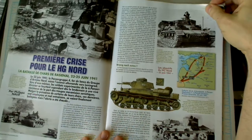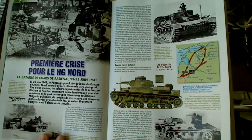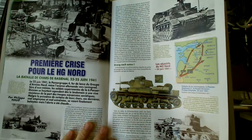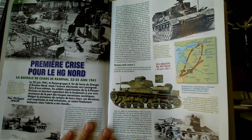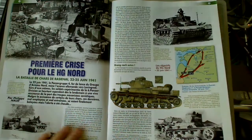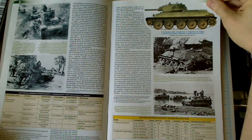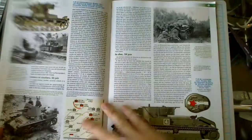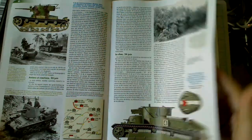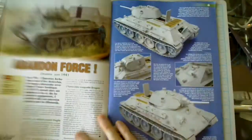Let me scoot over here. This one looks like the Russian campaign, the German campaign into Russia, into Leningrad, June 1941. Again, typical photos, some great unique photos of this particular campaign, and illustrated drawings of various vehicles.